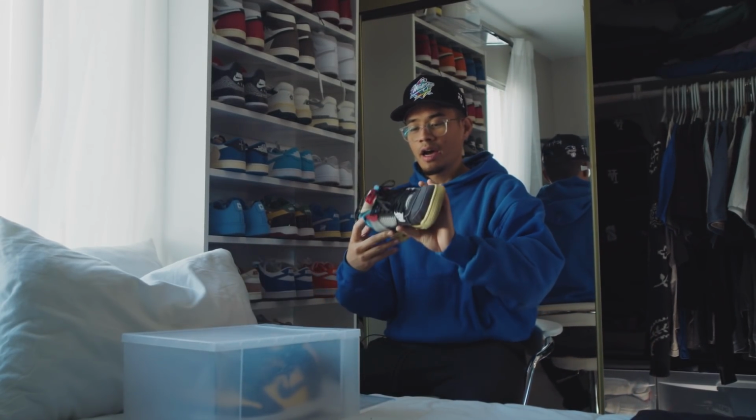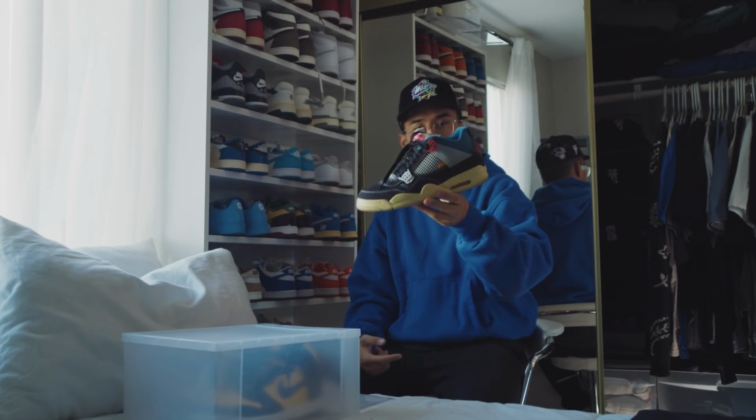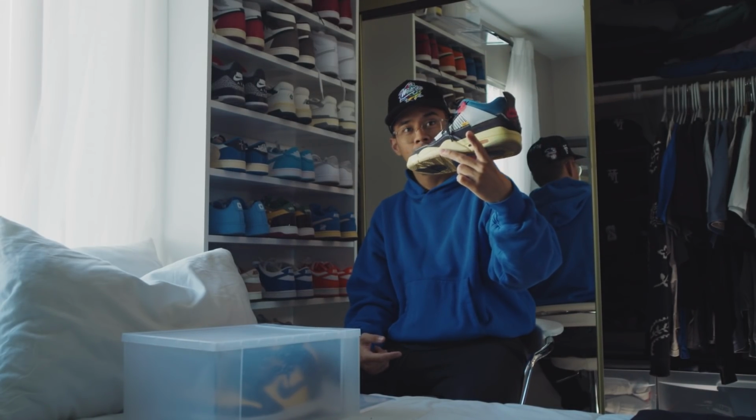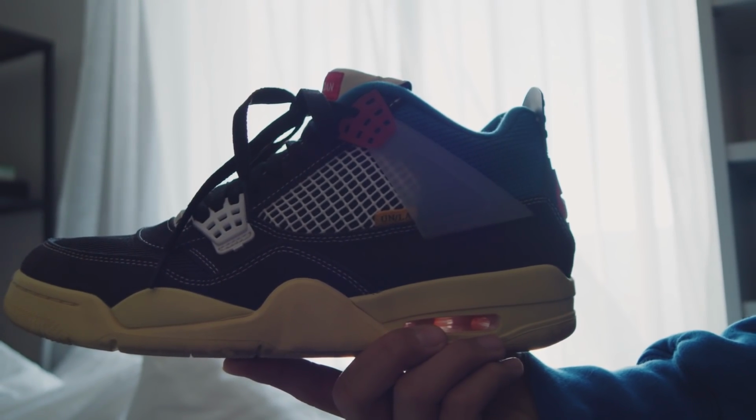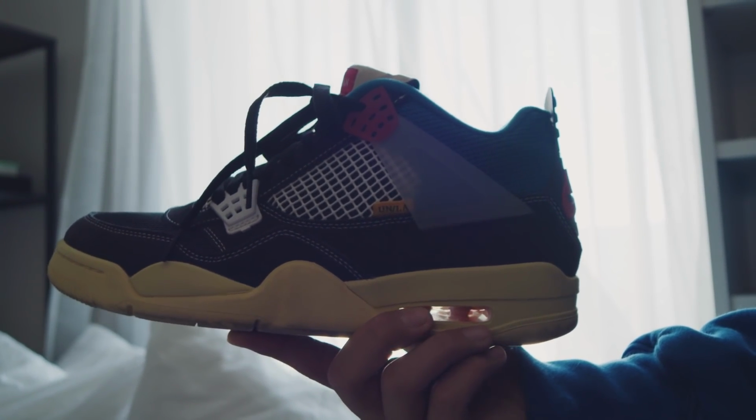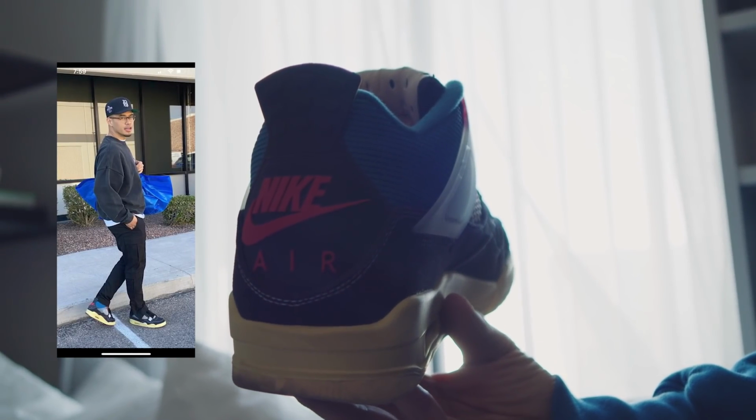And then next we have the Union 4 Off Noir. Did I say that right? Okay, a lot of people have been commenting down below saying I said this wrong. But yeah, really love this shoe. I haven't worn it in a while, but overall, nice to have in the collection.